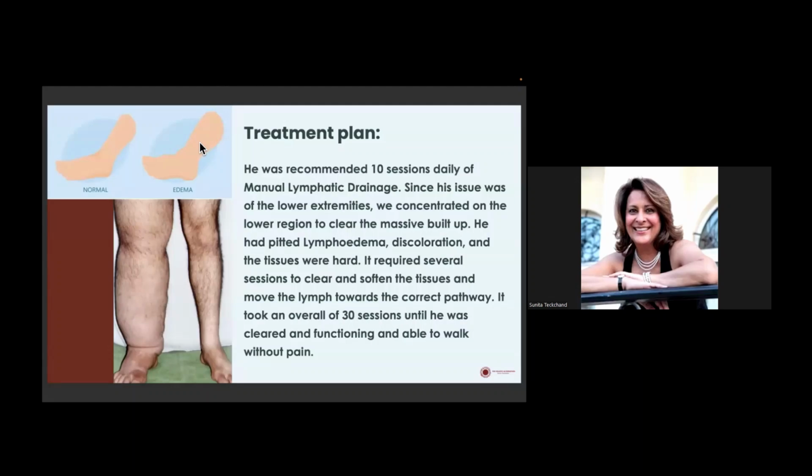So it really depends on the severity of the condition of the patient and the person before we decide on how many sessions actually would help.